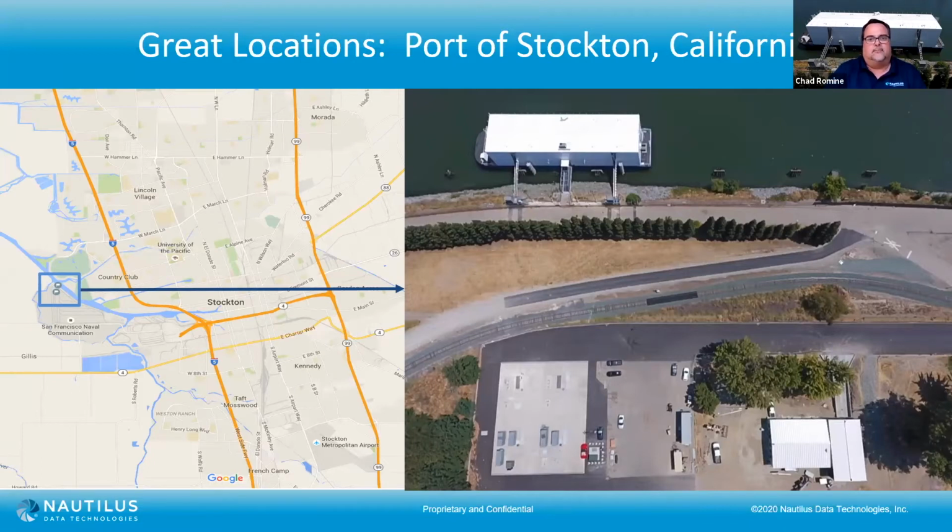My president, Rob Flegging, is actually in the process right now as we speak, finishing up the commissioning of this data center. So we go live in about 10 days.